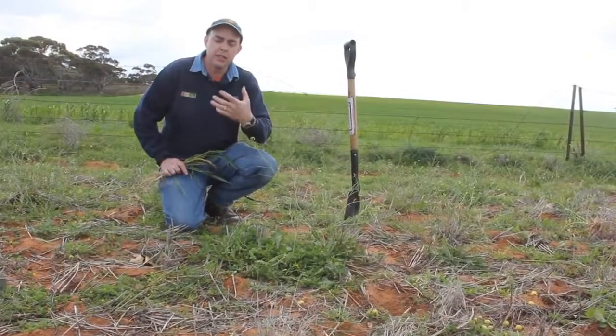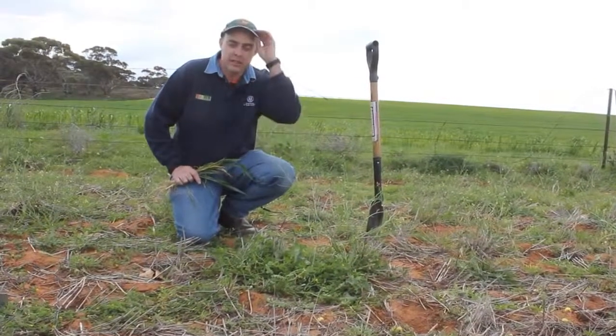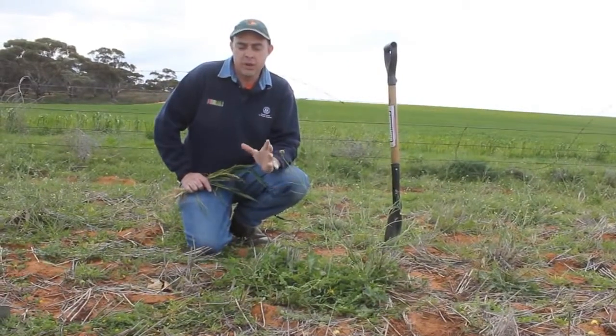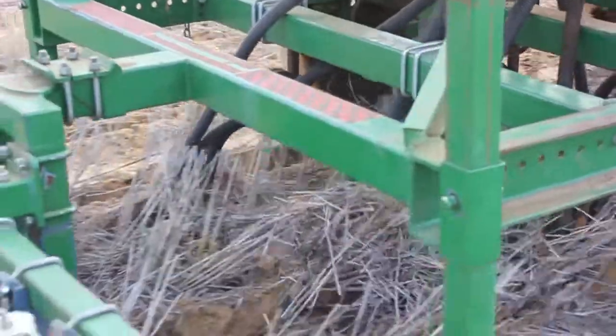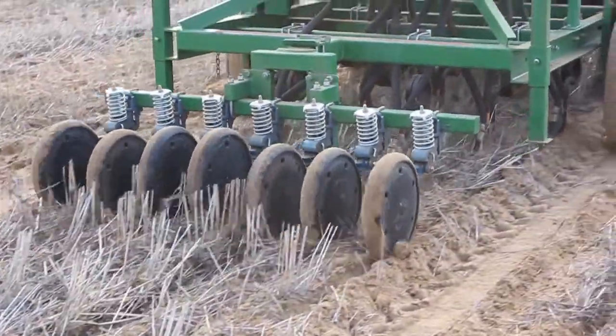We tried to simulate what some of the more traditional cultivation practices would be. So we did working the paddocks in late February, early March in strips. Then we had no-till, and then we had areas of no-till with higher input.